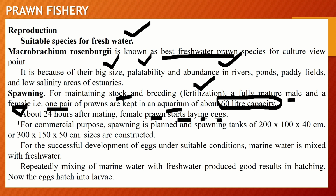For commercial purposes, spawning is planned, and spawning tanks of about 200 by 100 by 40 centimeters or 300 by 150 by 50 centimeters are constructed. There is a spawning pond which is constructed for the spawning purpose of this particular type of prawn.